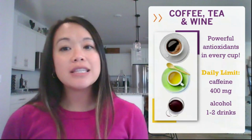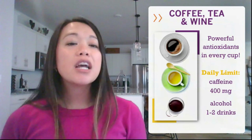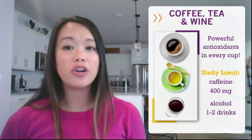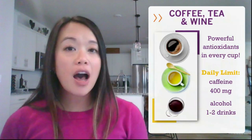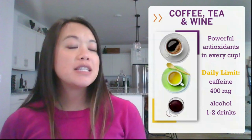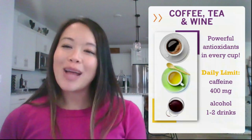The impact of caffeine depends on a lot of factors, including age and weight, but a good rule of thumb is to limit caffeine to about 400 milligrams per day and no more than 200 milligrams per drink. On average, a cup of coffee provides around 100 milligrams of caffeine, and a cup of tea about 50 milligrams or less.